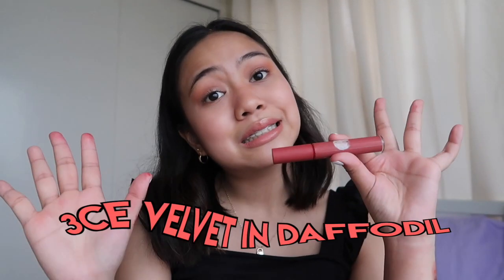For the next ones are my Velvet Tints. This is Sunny's Face in the shade Coco. This is a brown red color, but my favorite. And the other one, of course, my favorite, Daffodil of Cheesy.